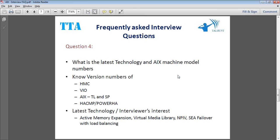How can you get an L3 category with this file system command? Yeah, that's going to be the takeaway of this program. So what you can do is start the answer with a cluster, saying that first I will check whether this file system is part of a cluster using the cltopinfo command. That makes the interviewer feel, hey, these guys know about the cluster as well.